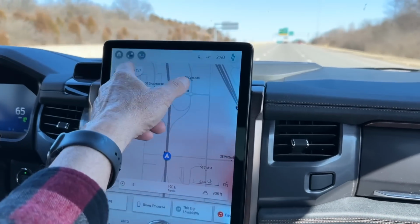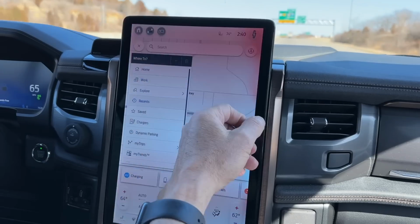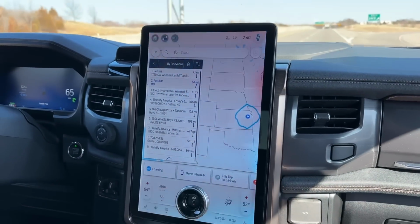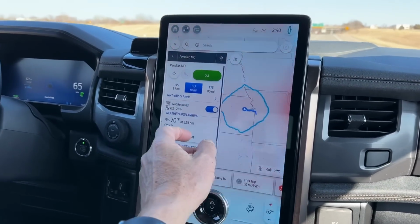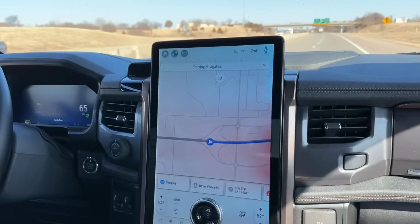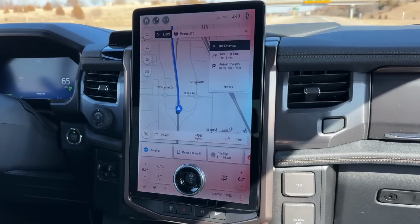All right. And we're headed to the town of Peculiar right here. 67 miles. There we go. 21% on arrival. It's cool. Obey traffic laws, be alert and use voice commands while driving.